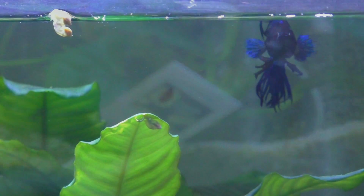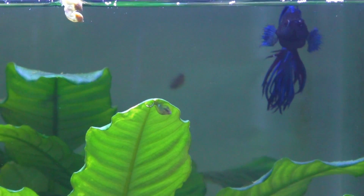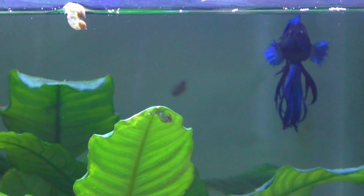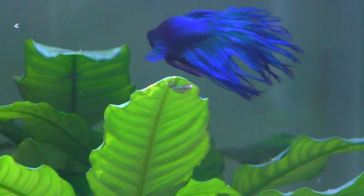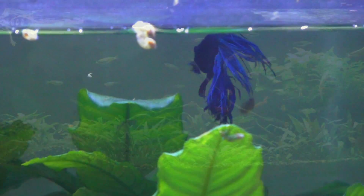But he's in this tank down here with the leopard frog plecos. There's the male guarding the cave there. Hard to get a good shot of this one. The lighting in this tank is pretty bad. I do keep it kind of dim because of the plecos in there. Well, there's a pretty decent shot of him. I think he looks pretty cool.